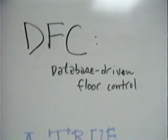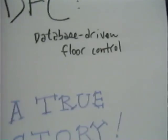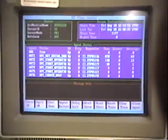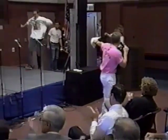So, let's see here. This is the DFC, database-driven floor control team that made it happen. Java in real life. But again, those interrupts shouldn't have any effect. Looks like when the TXT server, new floor control team, let's put your hands together, let's give them a hand, let's go!